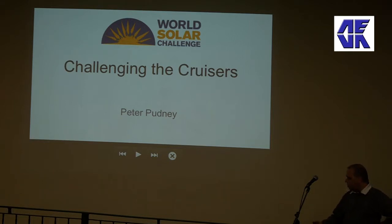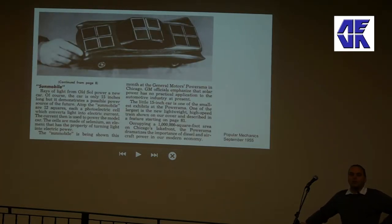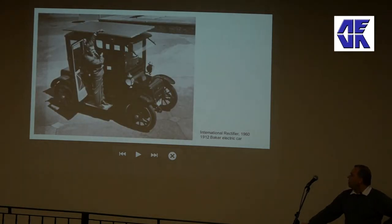So just a really quick history of solar cars. It's only 15 inches long. It's a model. So it was solar powered, but not really a solar powered car. That was 1955. In 1960, International Rectifier, who made solar cells, put a solar panel on a 1912 Baker Electric car. Not really a solar car, because it takes a lot more power from the grid than it does from the panel. Has anyone noticed that Toyota has a new Prius out that's got solar panels all over the roof? Not really a solar car.